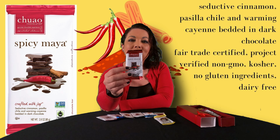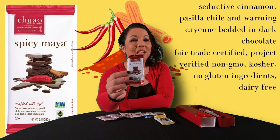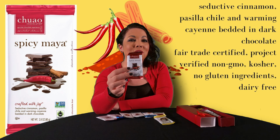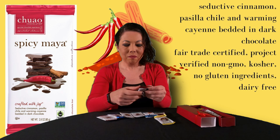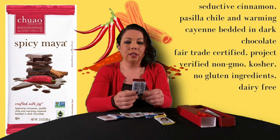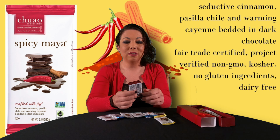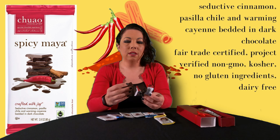So I'm now gonna try the Spicy Maya. And this one's supposed to be a little bit spicy, and I do like spicy. So it'll be interesting to see if this one lives up to the spice being spicy. So the description is seductive cinnamon, pasilla chili, and warming cayenne bedded in dark chocolate. So another dark chocolate one. Let's break a piece off.